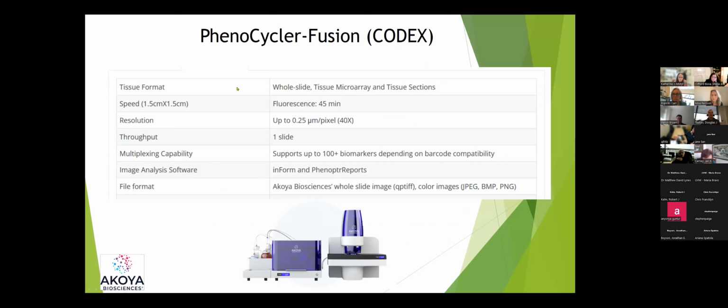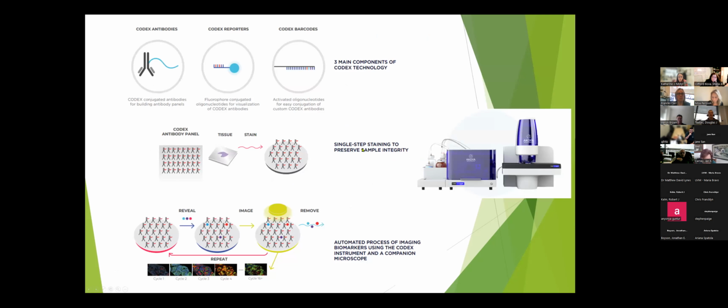So the tissue format is, it's a whole slide imager, so you can do whole slides, tissue microarrays, and tissue sections. There's the resolution. The throughput is just one slide at a time. Multiplexing up to 100 biomarkers, again, depending upon the barcode compatibility. And that talks about file format as part of the output.